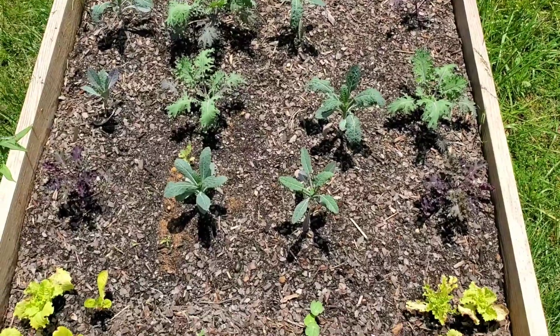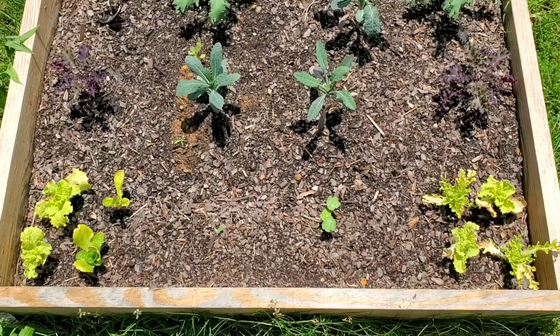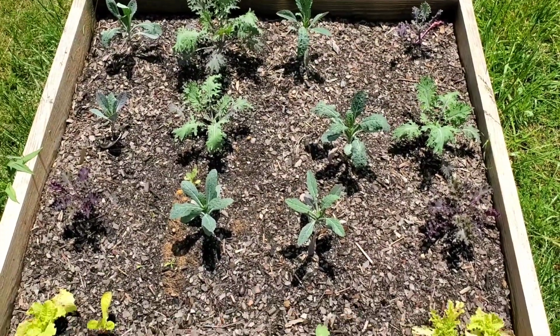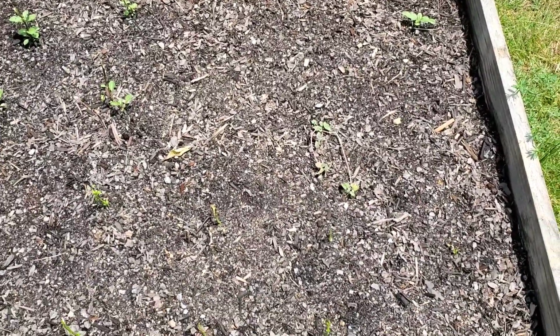All right, this is a kale bed. It's kale all in the back. There's alternating rows of green and purple. And then there's a little bit of lettuce in the front. And I planted some nasturtiums on the side.